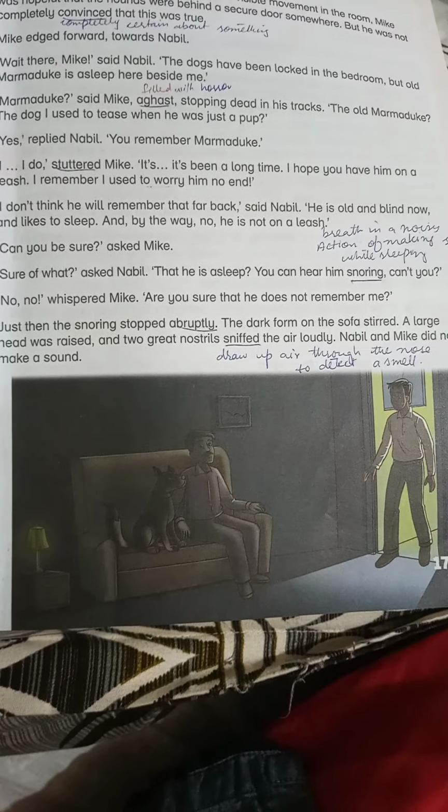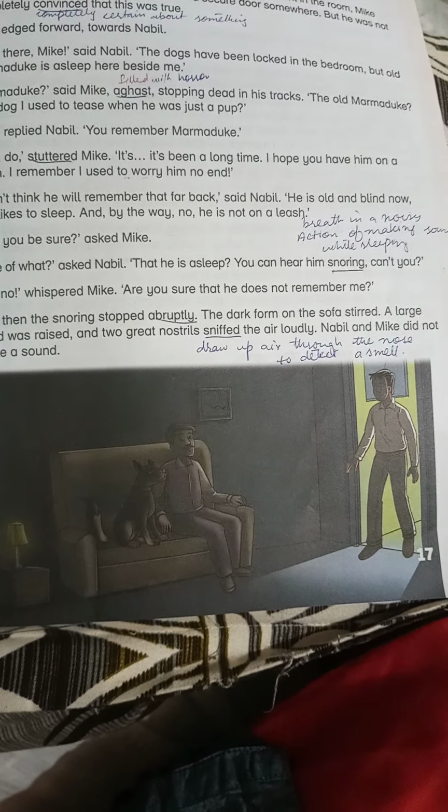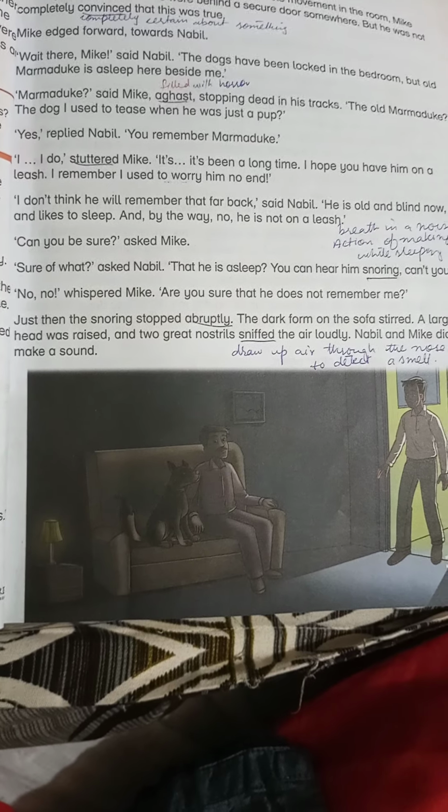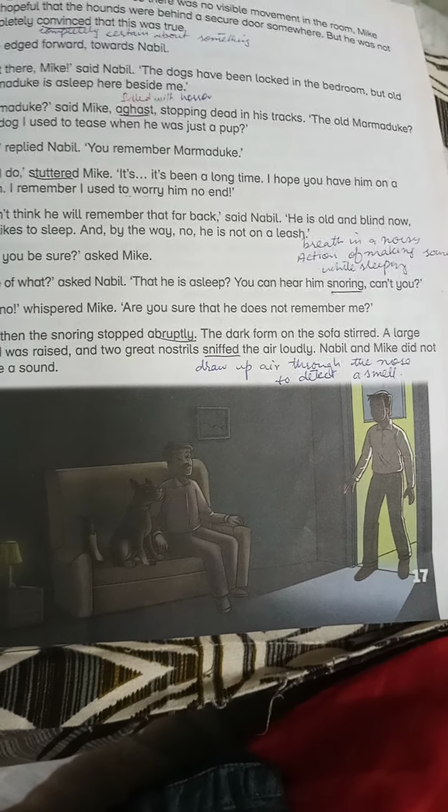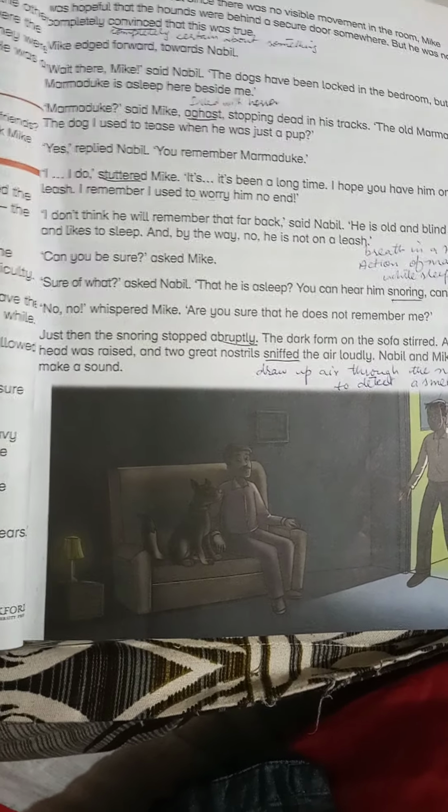Just then the snoring stopped abruptly. The dark form on the sofa stirred, a large head was raised, and two great nostrils sniffed the air loudly. Nabil and Mike did not make a sound.